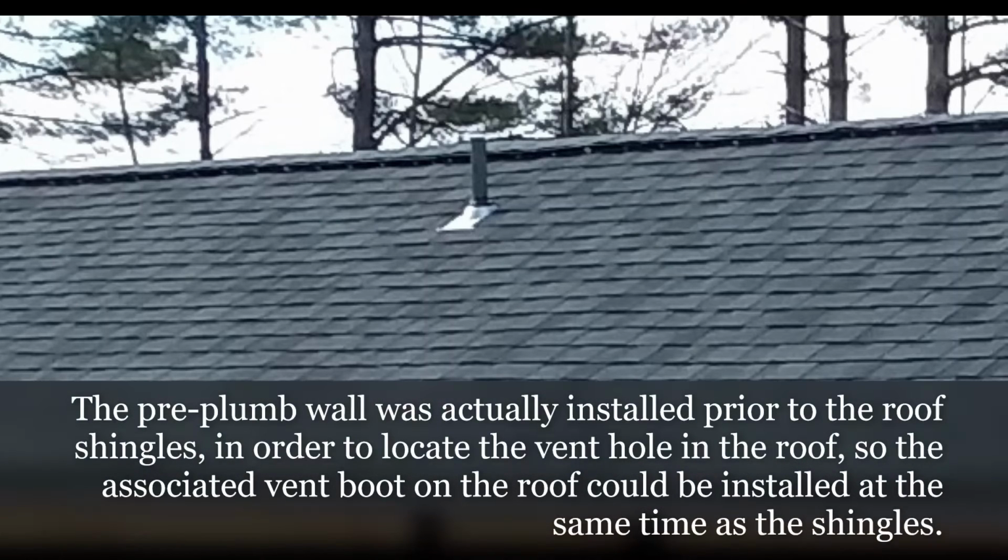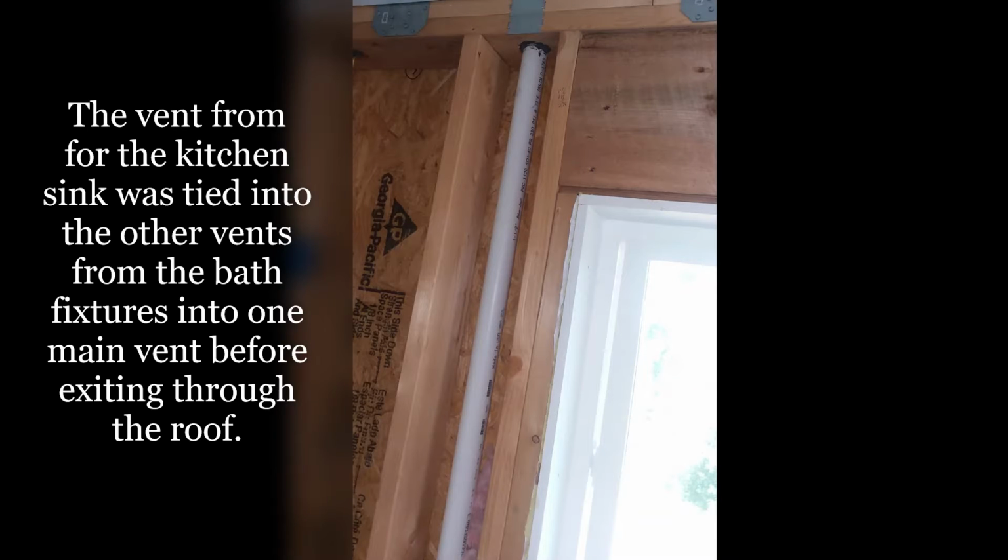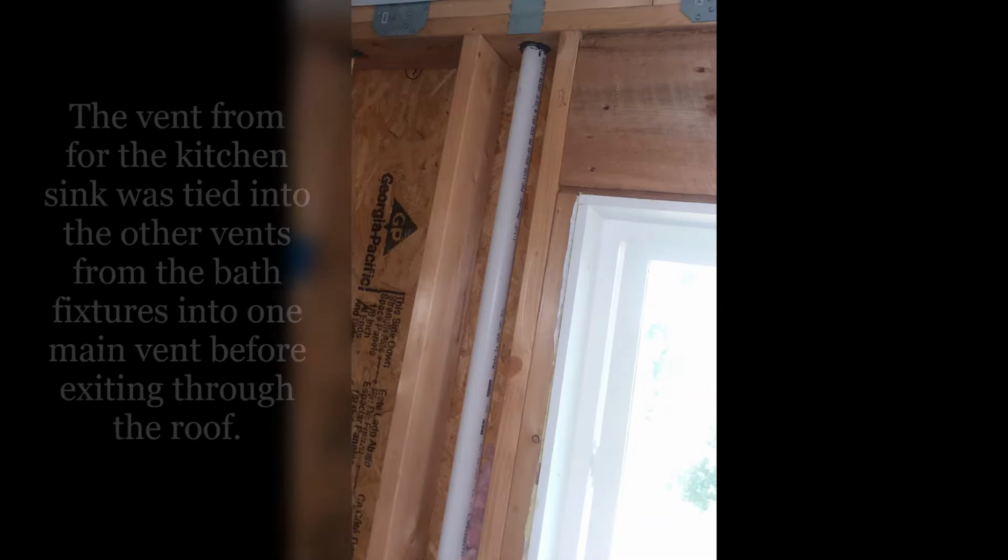The pre-plumb wall was actually installed prior to the roof shingles, in order to locate the vent hole in the roof, so the associated vent boot on the roof could be installed at the same time as the shingles. The vent for the kitchen sink was tied into the other vents from the bath fixtures into one main vent before exiting through the roof.